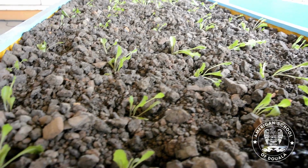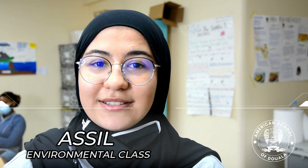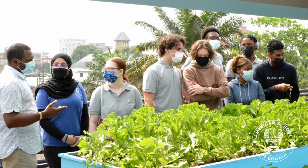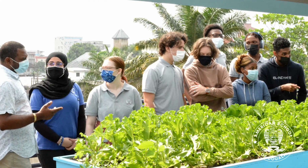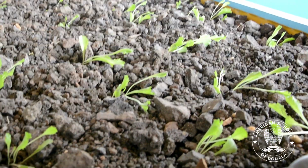But how long does it take for lettuce to be ready for harvest? Well, the time that it took for our lettuce to grow was about 40 days. But in these 40 days, there was a problem that came up: only one side of the vegetable farm is growing the lettuce. So after talking about it in class, we realized that the reason why the other vegetable farm is not growing the lettuce is because it's not directly in the sunlight like the other vegetable farm.